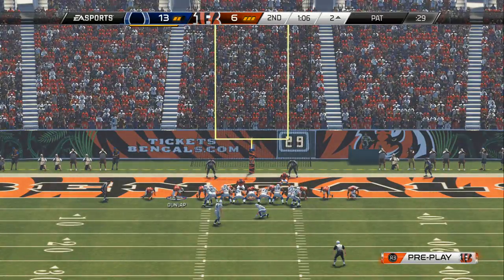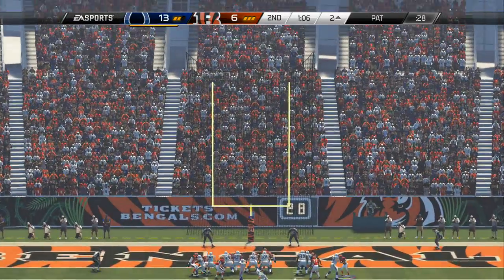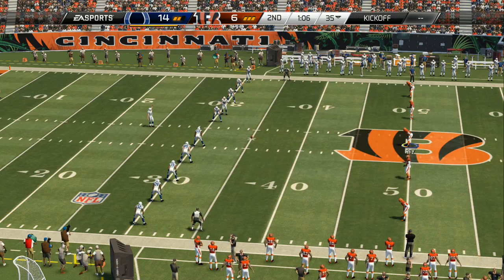Nice job by the quarterback seeing him. And what do you get? The point after try is in the book. Colts are ready to kick it away.